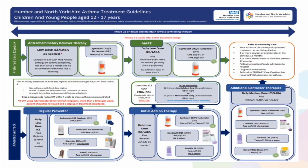This is the 12 to 17 year formulary guideline, and this guideline is largely based on GINA and includes the addition of AIR. There was an aim when producing this that we mirrored that of the adult guideline, and this is really to allow a really seamless transition from childhood into the adulthood pathways. So it is set out in the 2 tracts as was in the adult formulary that Mike presented, and the green track is the preferred option.